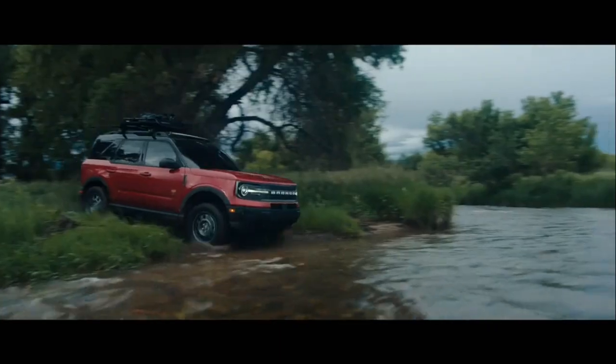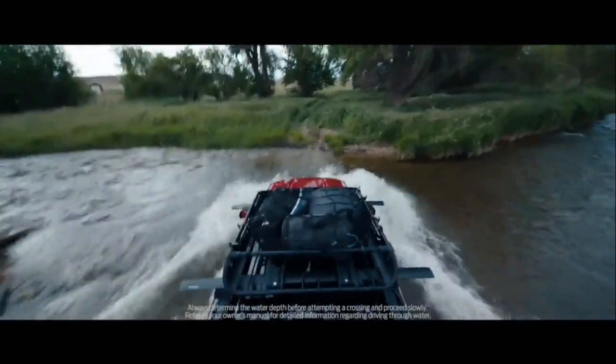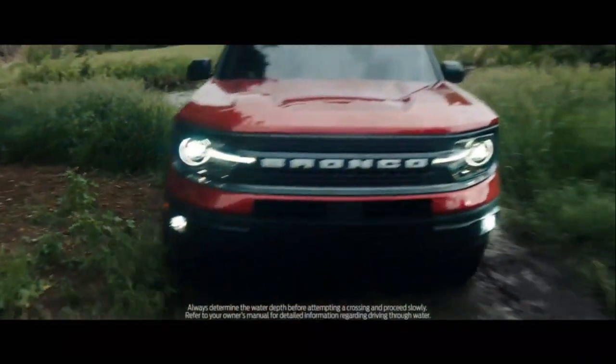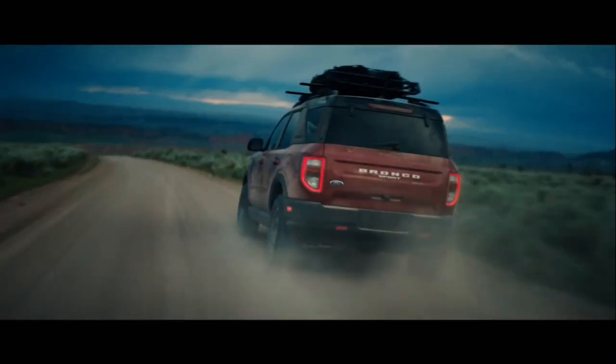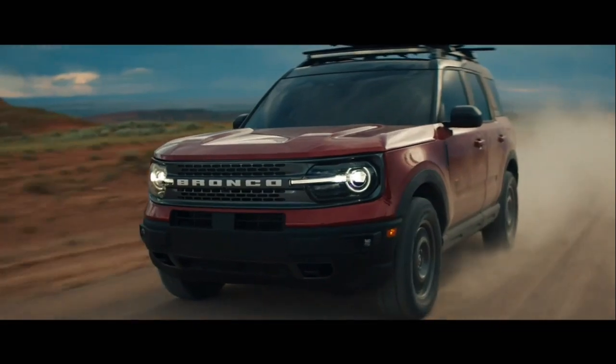And so we're going to cover all the standard equipment first. We'll talk about some different options you can have here, including the Outer Banks package and some other optional features that we've seen in some of the other trims so far. But Outer Banks is where you kind of step it up for some of the more luxurious offerings, like the leather seats, body color door handles, and some of those things. We'll cover all that in just a little bit.